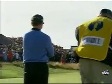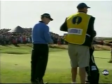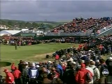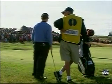Back to 17. Well, Tom Watson's hit a lot of important shots in his career, but they're all very important right now. How's the lie, Andy? It's actually sitting down in this cut of rough, and I've seen Tom putt the ball out of this type of rough numerous times. I think that's the safest play, and I believe that's what he'll do.